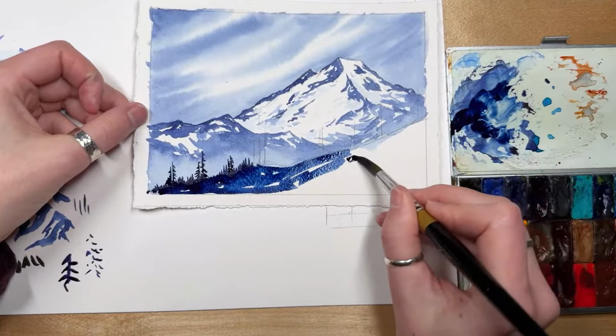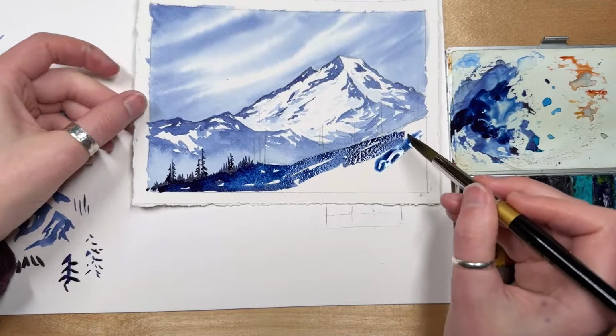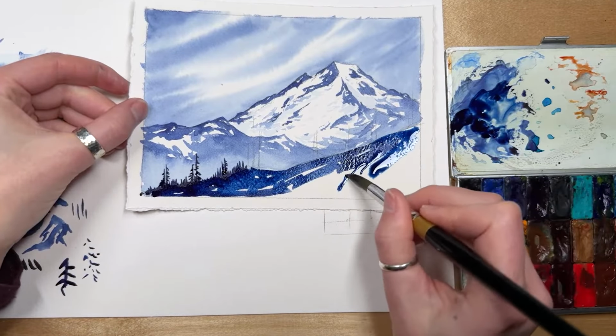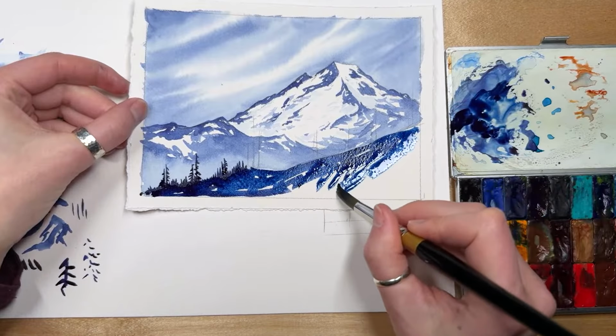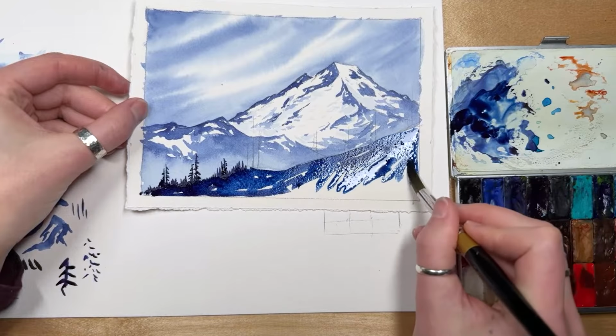I know I want a handful of areas where I have some white gaps showing through, so I'm actually just going to grab a bunch of paint and go all the way across this whole area with a bunch of water, because then I can drop the dark color in on top and then just let it blend and bleed down into it. So we'll have some little white gaps here and there. They can just create interesting impressions of patterns.